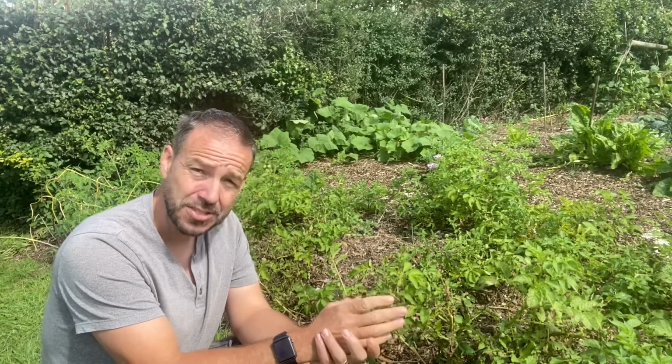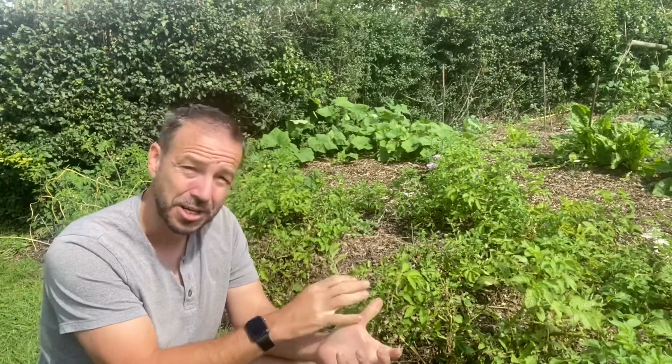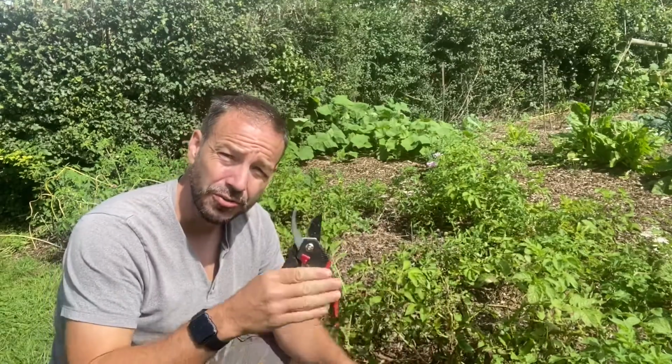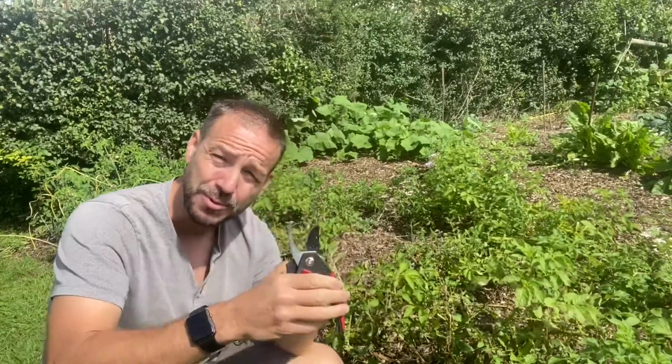The first thing we're going to do is basically just cut all this green back, put it in the wheelbarrow, take it over to the bonfire, and burn that today. Then we're going to come back and harvest the roots. I'm going to use a pair of secateurs to cut all the foliage away, and then I'm not going to use these on anything else until we've disinfected them.